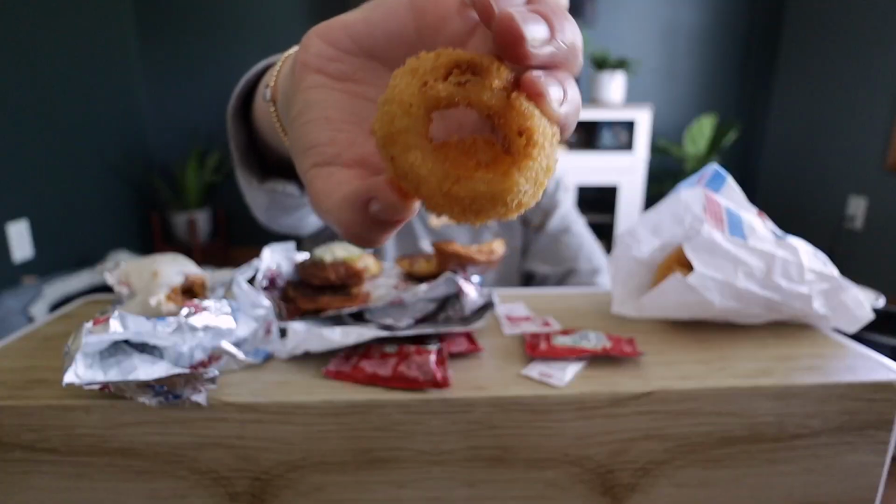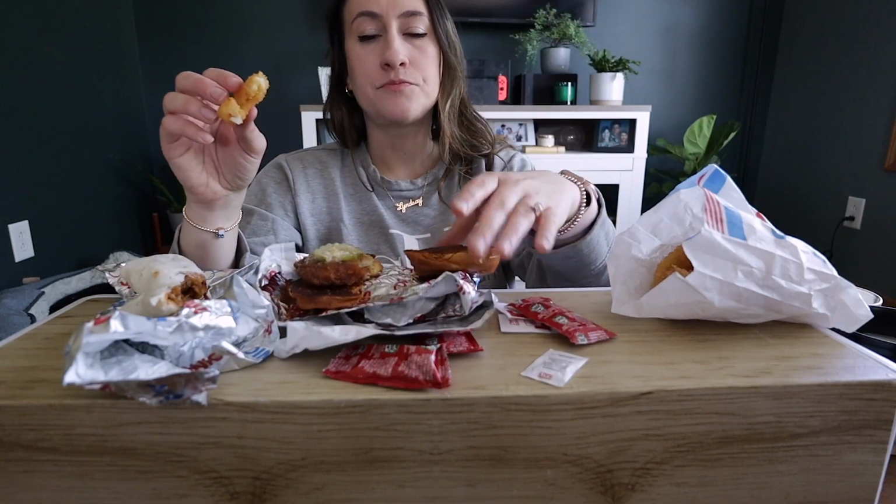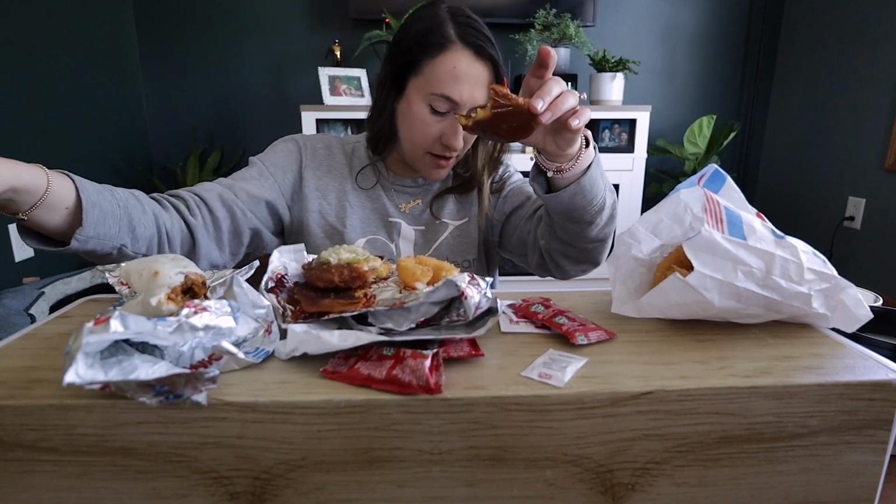I'm just so disappointed by this chicken slinger. This is not good. Again, I'll finish the chicken part, but the bread is just so nasty. Oh, onion rings. Okay, let's give the onion rings another try. Much better. I'm so over this. I'm just throwing this bun out, to be honest.